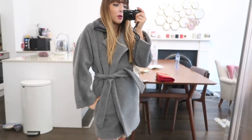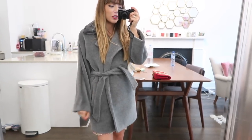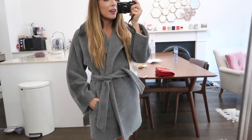It was honestly such a good find. It was down from 1,400 to 800 pounds, and it's like one of those lifetime coats that I know I will wear forever, and the quality is just amazing. So yeah, I'm very happy with my purchase of the day.